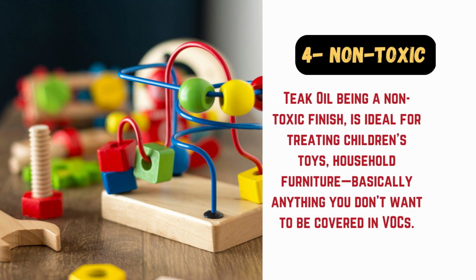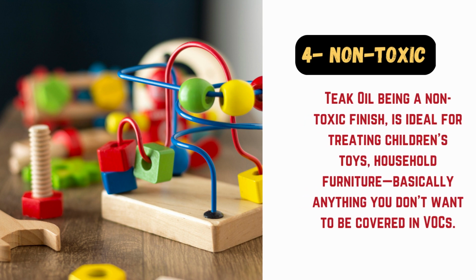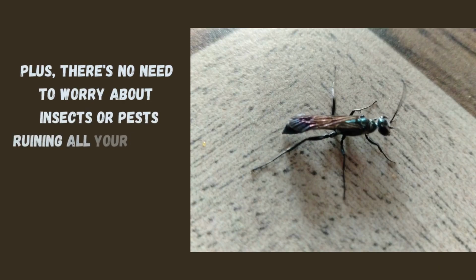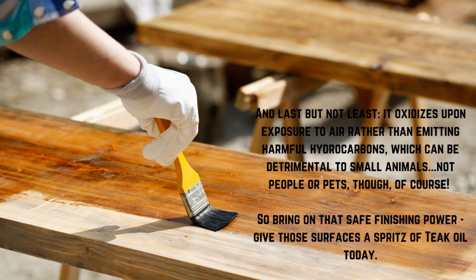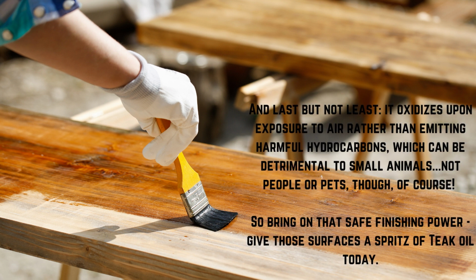4. Non-toxic. Teak oil, being a non-toxic finish, is ideal for treating children's toys, household furniture, basically anything you don't want to be covered in VOCs. Plus, there's no need to worry about insects or pests ruining all your hard work. The wood is naturally resistant to these creatures. And last, but not least, it oxidizes upon exposure to air rather than emitting harmful hydrocarbons, which can be detrimental to small animals, not people or pets, though, of course. So bring on that safe finishing power, give those surfaces a spritz of teak oil today.